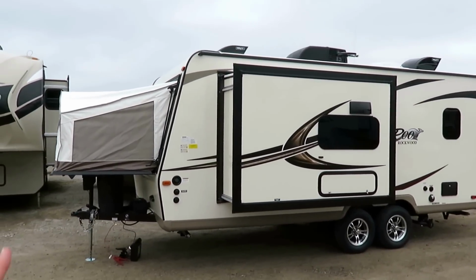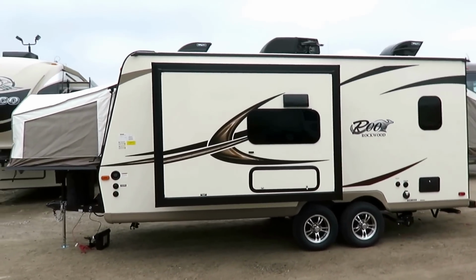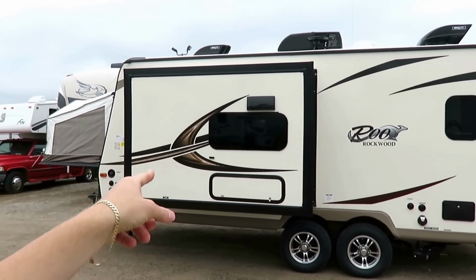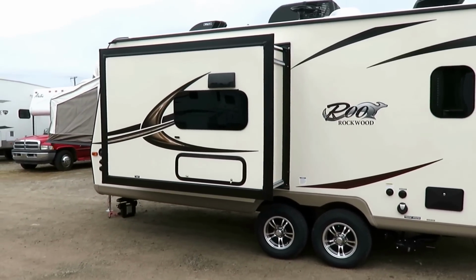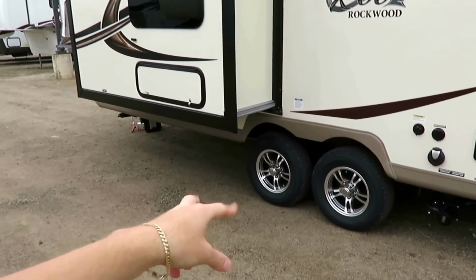Sapphire Edition gives us the full body vanilla ice cream color package here. The frameless windows that open in jealousy fashion for rainy day use, which 5 seconds ago was really useful. I'm dodging raindrops. I'm hoping that it holds off. And the aluminum wheel package.